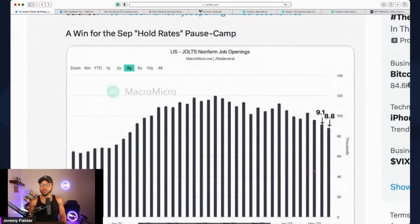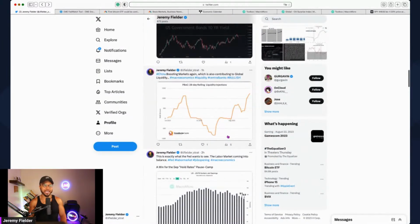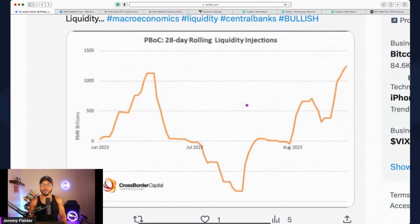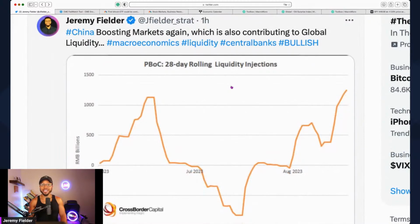But the big news here also, it's not really news, but it is market internals. It is the liquidity outlook. We talked about China yesterday, right? China was weak yesterday, and actually, let me just show. Let's just click on it. So this is basically the 28-day rolling liquidity injections from China. And what happened on Sunday? We had the Chinese real estate at risk on Sunday. And how did they respond? They cut the stamp tax, which is a trading tax, to boost capital markets.